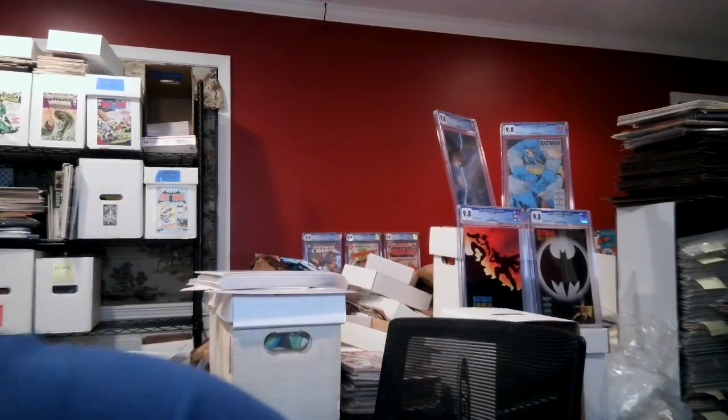So I'm going to kind of invert this pile. So we're going to work from the book that we got longest ago to the most recent one, and I'll be fast forwarding through the opening of these because that's not fun, and to hear me ripping boxes. Actually, I probably just cut. Okay, so we have our first package.